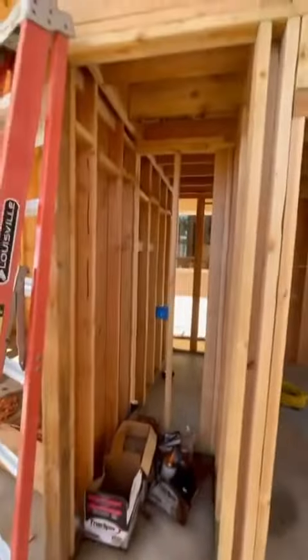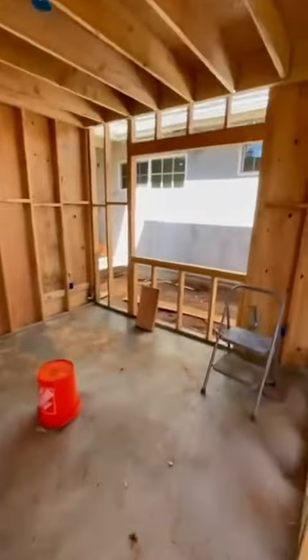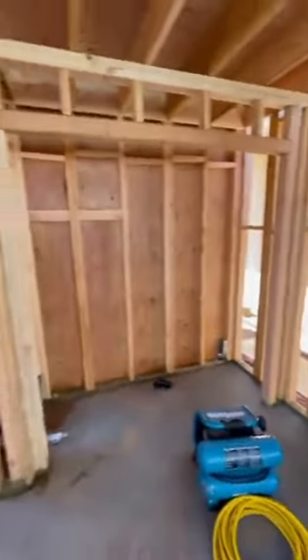Laundry closet for a stackable washer and dryer. This is where our bathroom is gonna go. Shower, toilet, vanity, and that's going to be our bedroom. Bedroom with a closet.